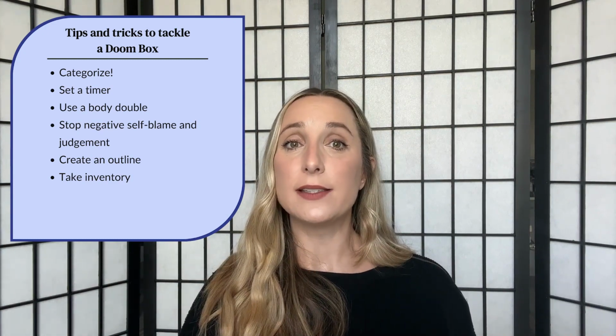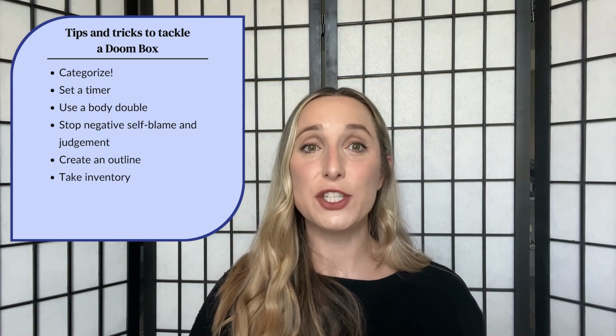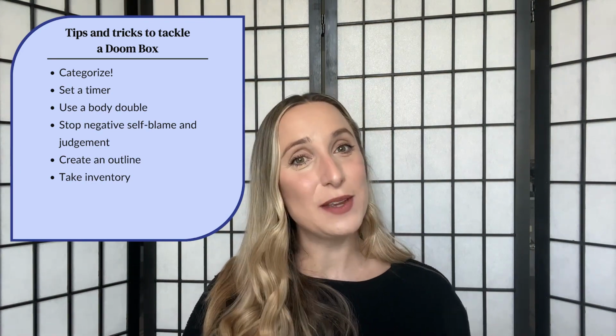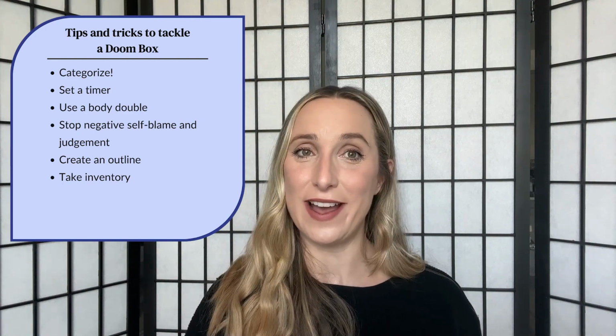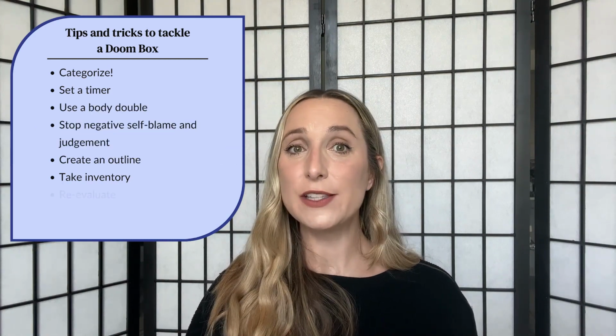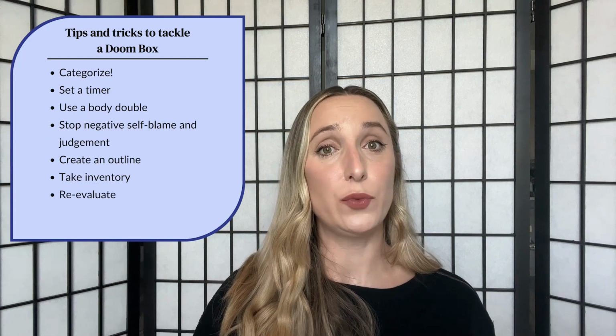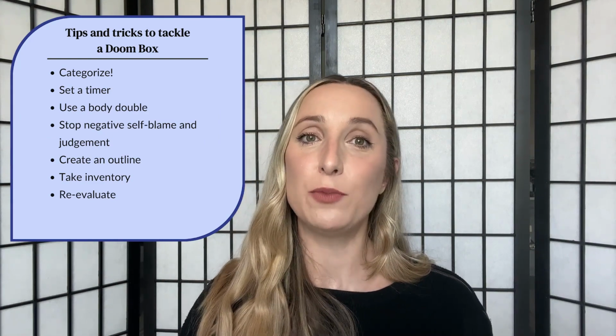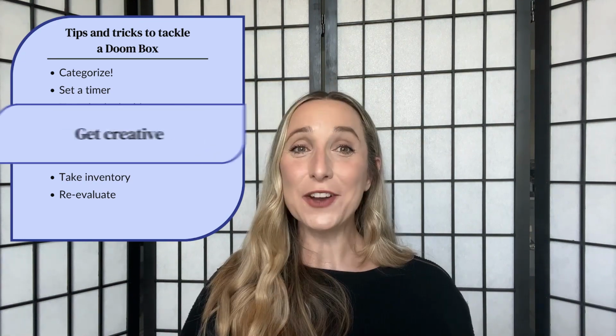A quick tip is the 6-month rule. It's a good strategy to use. If you have an item you haven't used in 6 months, it might be a good time to consider getting rid of that item. Reevaluate. It's okay to go back and make changes to your original Doom Box configuration to simplify, expand, or generally make improvements on this strategy.